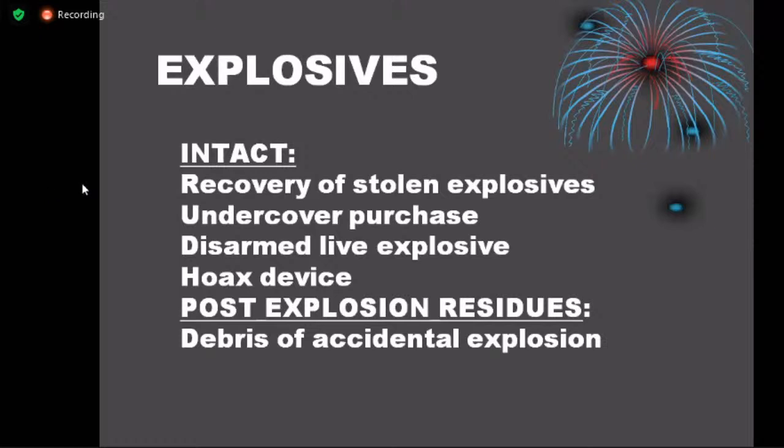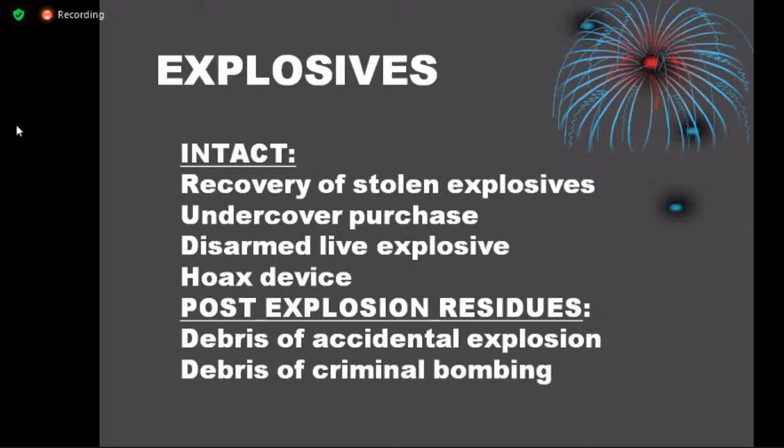Then there are hoax devices. A thing looks like a gelatin stick or any other bomb or grenade, but actually there is nothing, just to create fear among the people. We have analyzed several such things in the Naxalite areas where hoax devices were planted so that people fear.